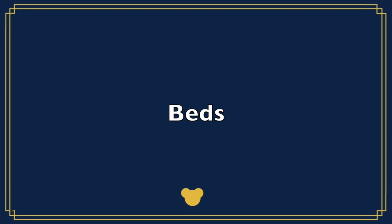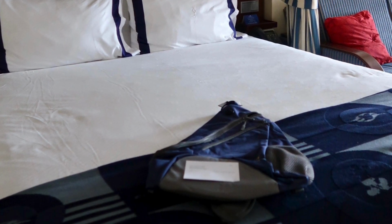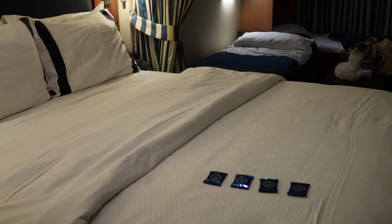The beds. Let's talk about the beds. The nice thing about the beds is the main bed is a queen bed, and it is not a split queen, which means that it's a real queen bed with a real queen mattress. Many cruise lines have 2 twin beds stuck together and clamped so that you'll have a bit of a seam down the middle. This is really and truly one bed, and that makes it a little bit more comfortable for you. Queen size bed, and it's so comfortable. It really is a comfortable bed.